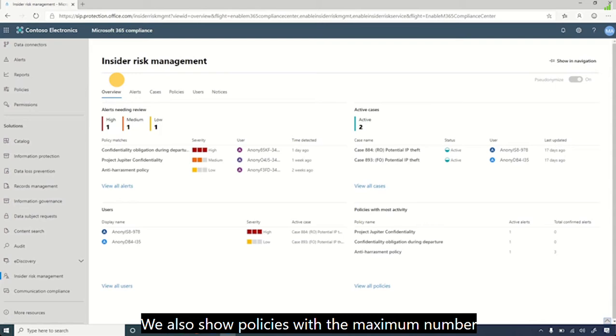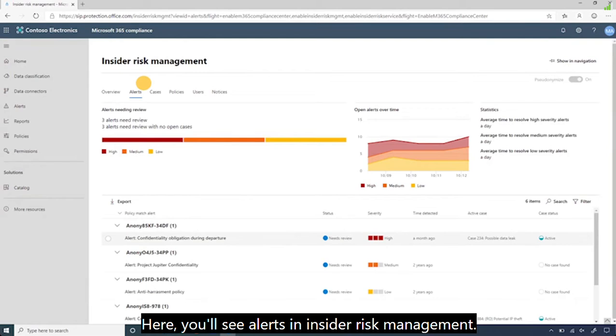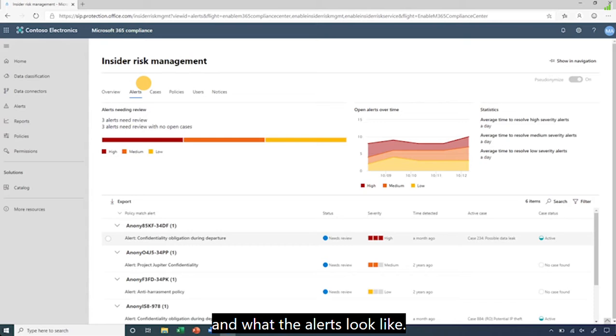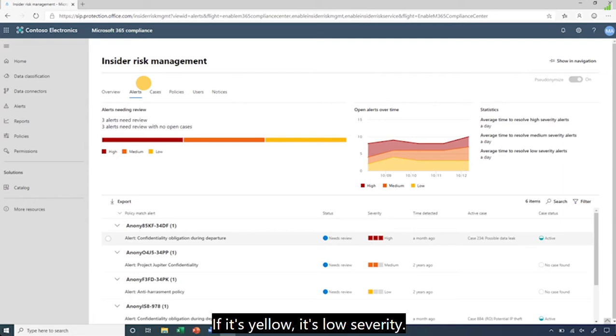What you're actually seeing for these users are pseudonyms. We also show policies with the maximum number of activities, as you'll actually see with Project Jupyter on this screen. Here, you'll see alerts in insider risk management. As you can see, we show you diagrammatic representation through bar graphs and line graphs of what the alerts are and what the alerts look like. There are color codings to indicate the severity of each of these alerts. If the color being used is red for an alert, that basically means that it's a high severity alert. If it's orange, it's medium severity. If it's yellow, it's low severity.